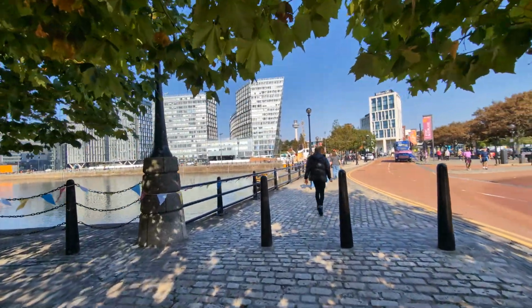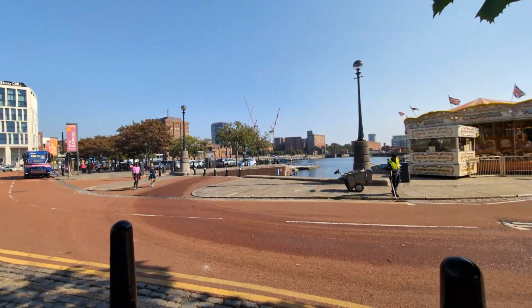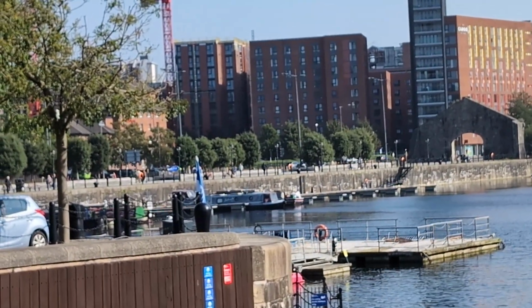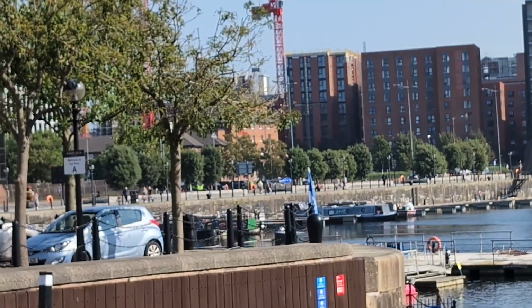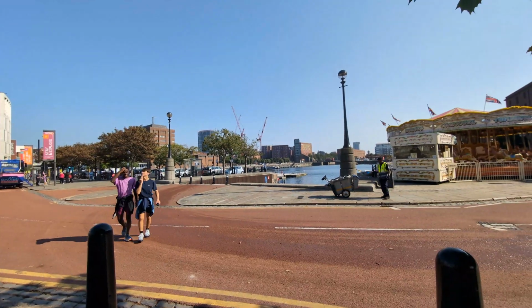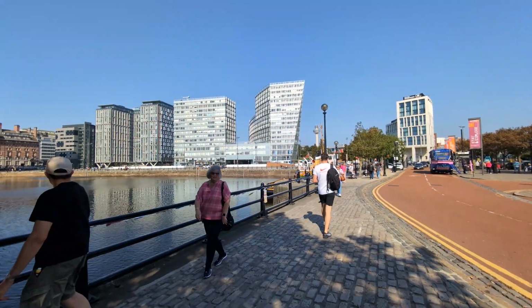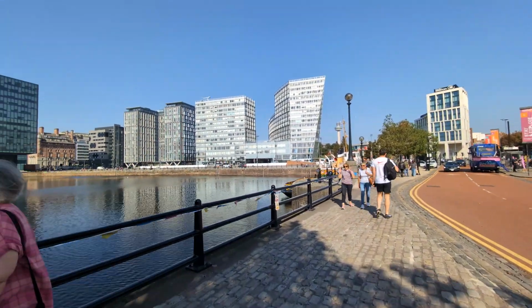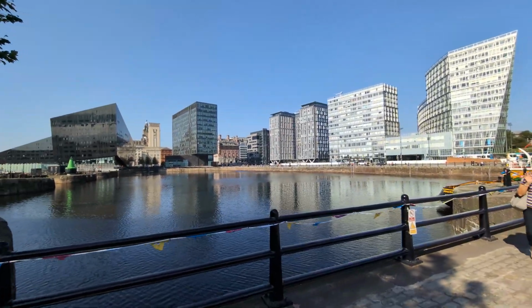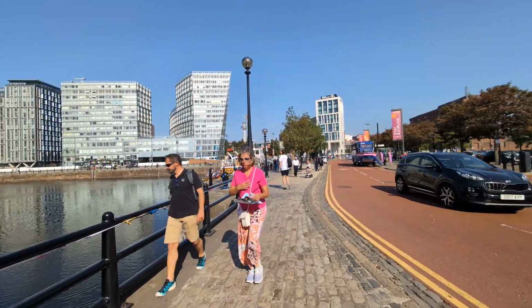Find somewhere where we can end. That's where you moor up. You've got your narrowboat in there. See a few of them. That's it. Half an hour before the game. Very impressive.